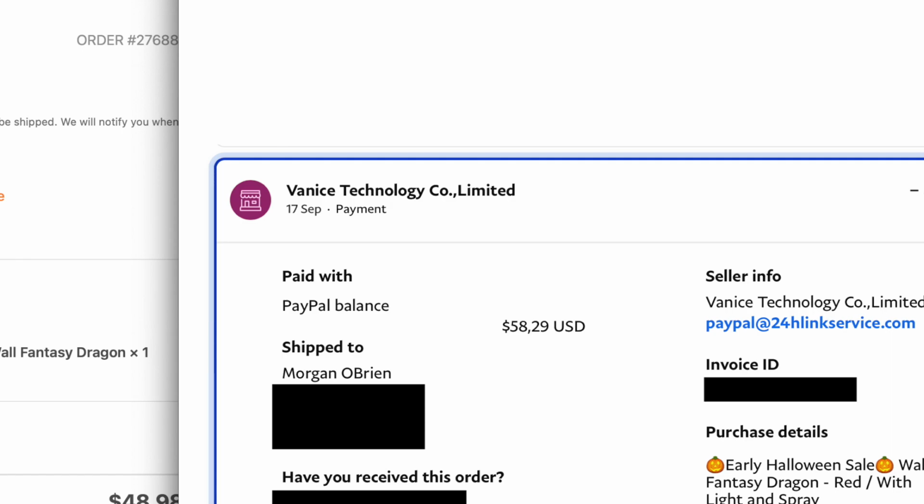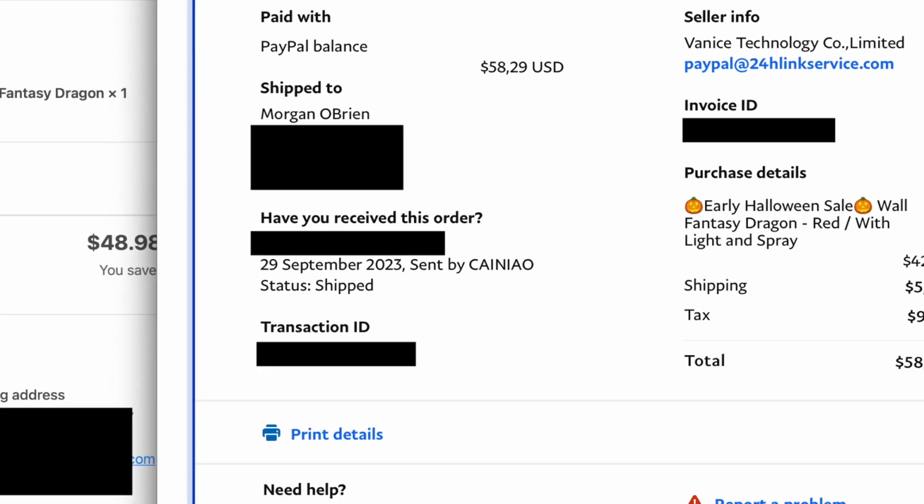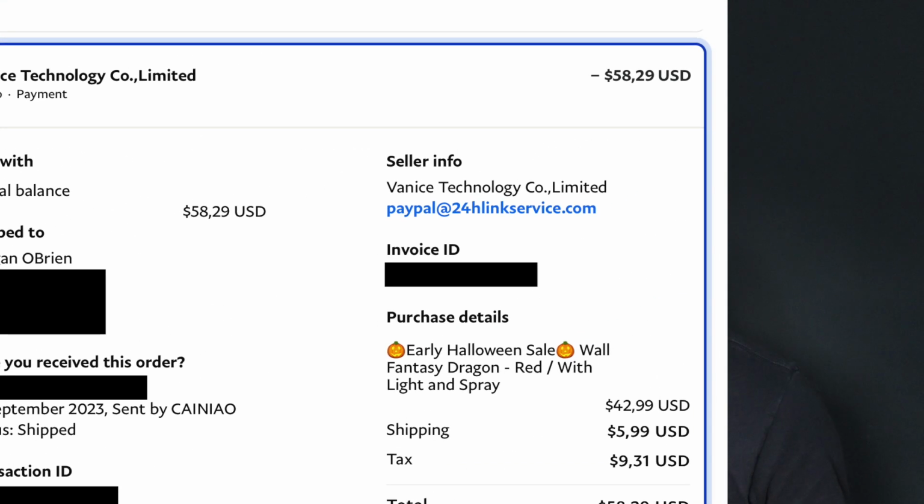If you go down here, it says, "Have you received this order?" which was sent by Kaineo. The seller info is Vanis Technology Company Limited again, but their address is then PayPal at 24hlinksservice.com. So anybody else hearing those alarm bells? Who knows where this is coming from? Who knows who got my money?